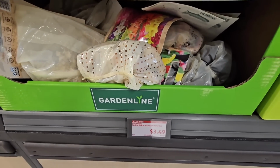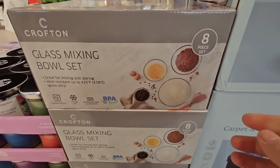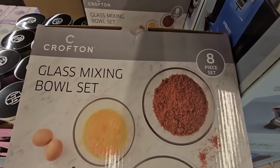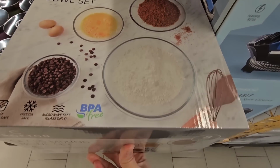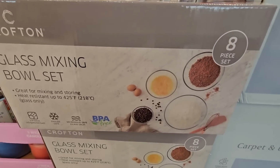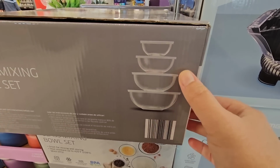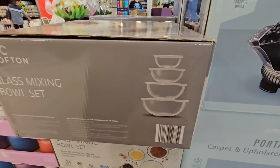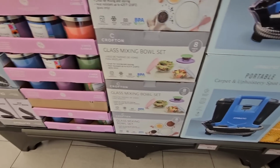Okay, we are going to keep moving on. Now, this was really interesting. This glass mixing bowl set. It's an 8-piece set, so you're getting 4 bowls with 4 lids. And it was a good weight to it. And so I didn't see the price at the bottom, so we did double check. It's $16.99 for this set. They just put them out.